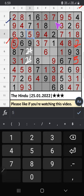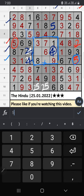3rd row, only 1 number is remaining, 5, 5 is confirmed here. Column G, only 1 number is remaining, 4, 4 is confirmed here. 6th row, we have 4, so 4 can't come in this cell, then 4 is confirmed here, then 2 is here. This grid, 2 numbers are remaining, 2 and 5. 7th row, we have 5, so 5 can't come in this cell, then 5 is confirmed here, then 2 is here. Column F, we have 2, so 2 is confirmed here, then 5 is here.